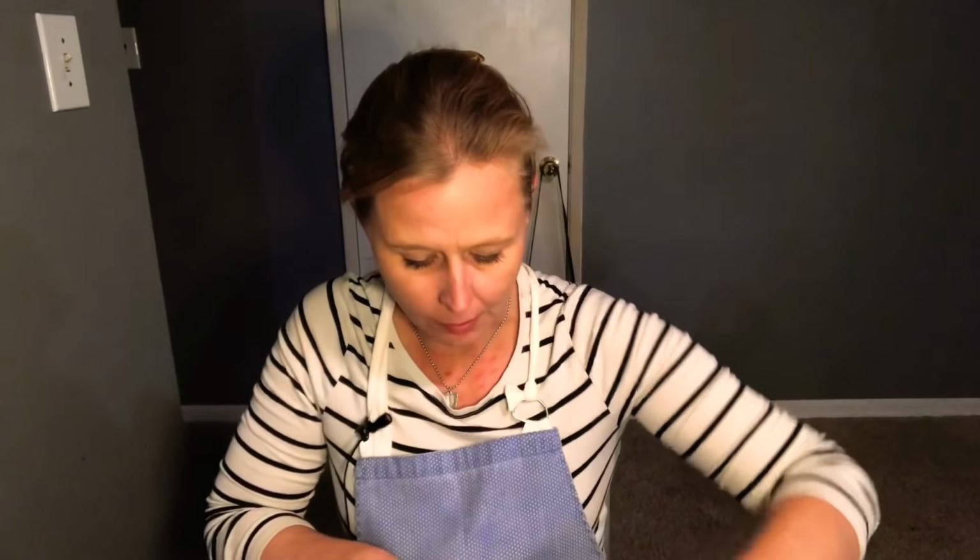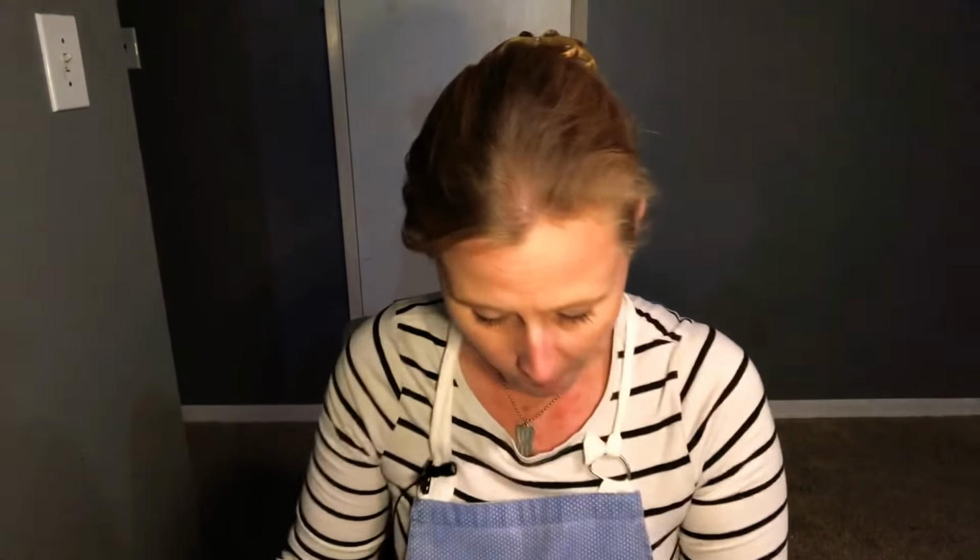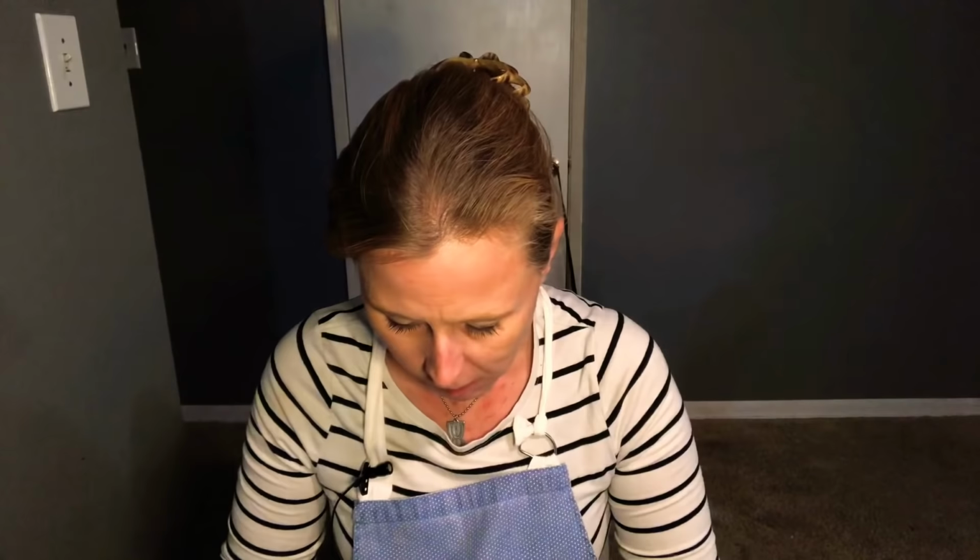Okay, let's give this a bite. So good. Let's try a potato. Perfectly seasoned. I just used the lemon pepper and salt, and I put on some garlic powder afterwards, but it makes it amazing when you saute it.